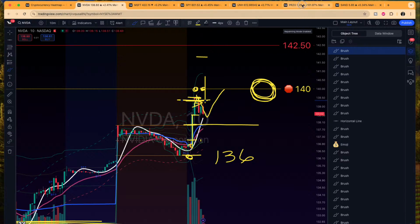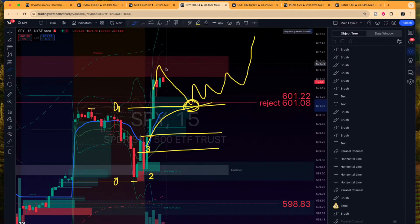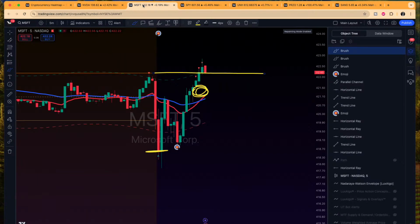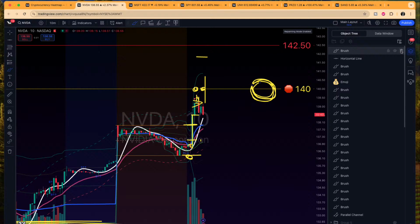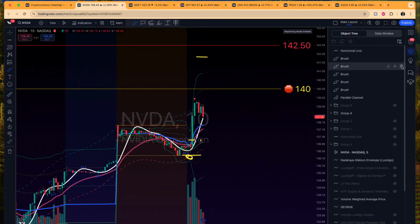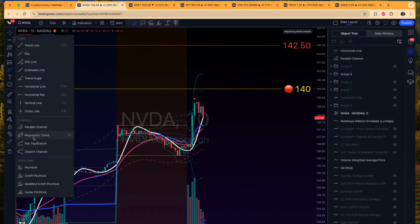Tesla's resistance. We will take a moment. PRZO still bouncing at 124. It's one to keep an eye on. SPY trending back up. I got my runner. Microsoft, never should have gotten into it. NVIDIA, this is a flag. We're just going to go through this real quick, guys. So let me just show you what I see.